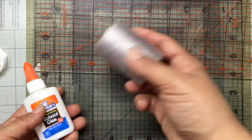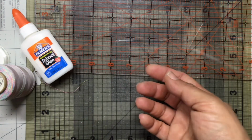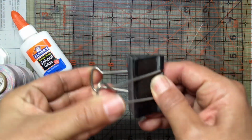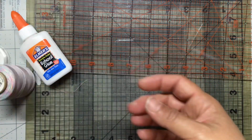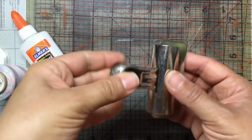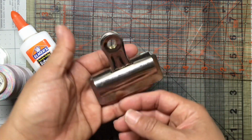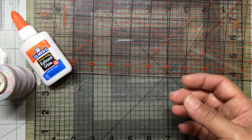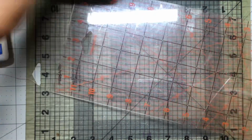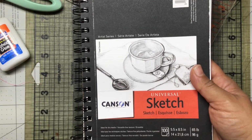So you need thread, needle, glue to do your signatures, at least one or two, and these are dusty, but great big binder clips. It's a good idea. You can use other things too. Like I have this schmancy oldie one, though it's not super old. Probably paid too much for it, but I like the look. And then for my paper, I have this one. So I've proven I like this paper. And I happen to have its bigger brother.